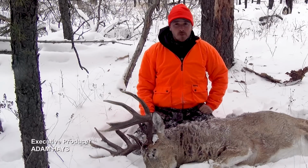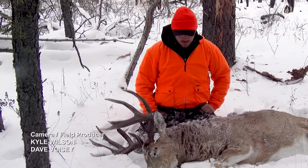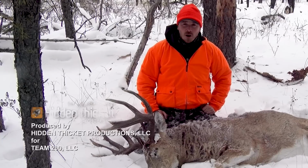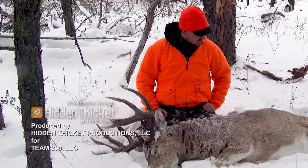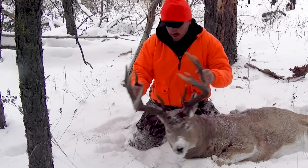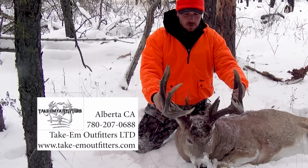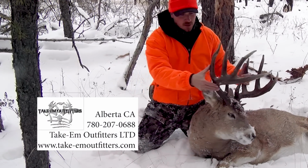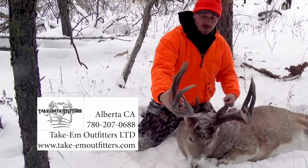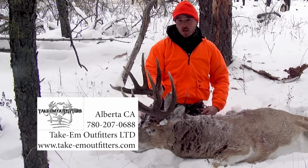Hello, I just want to thank everybody. That's my wife, everybody lets me do this. My best friend here running camera, Chad, you're a rock star. Yeah, this is everything I wanted this year. This is a 183-inch whitetail in Alberta with my bow, and then I killed this in Saskatchewan. Talk about living a dream right there. Team 200, we got another one on the ground.